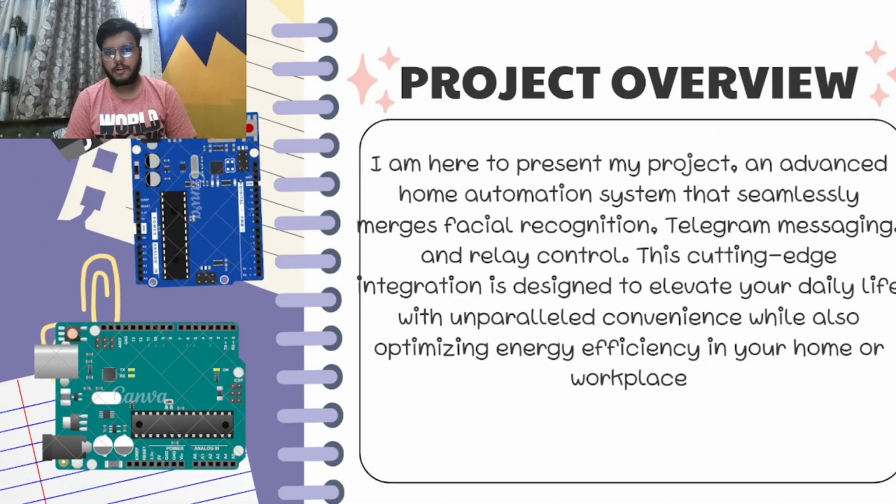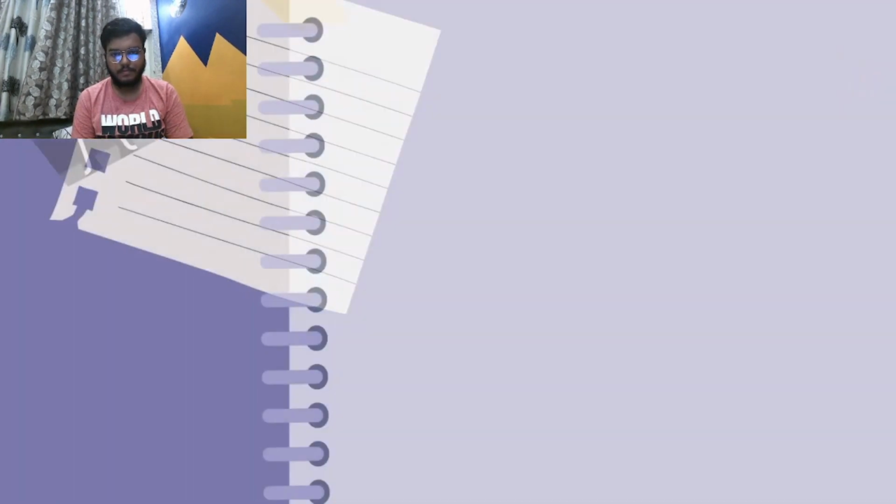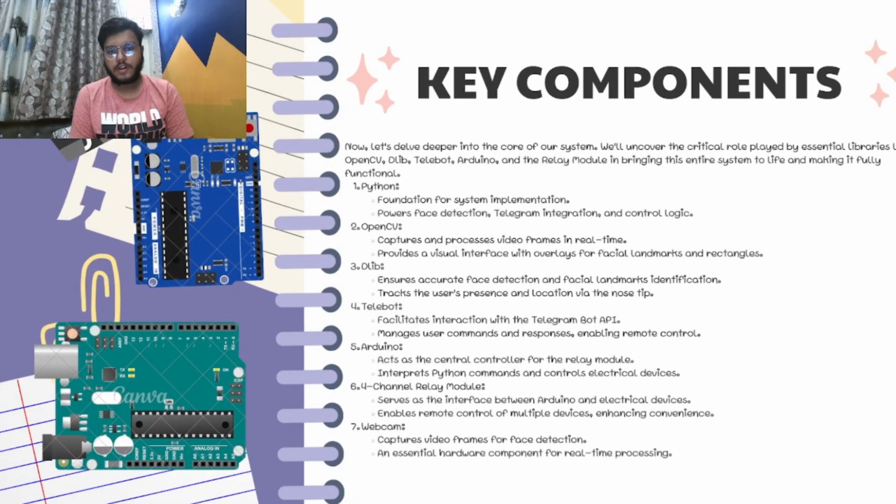I hope you all are doing absolutely fine, and I am here to present my project, an advanced home automation system that seamlessly merges with facial recognition, Telegram messaging, and relay control. This cutting-edge integration is designed to elevate your daily life with unparalleled convenience while also optimizing energy efficiency in your home or workplace. Now, let's talk about the key components of this project.